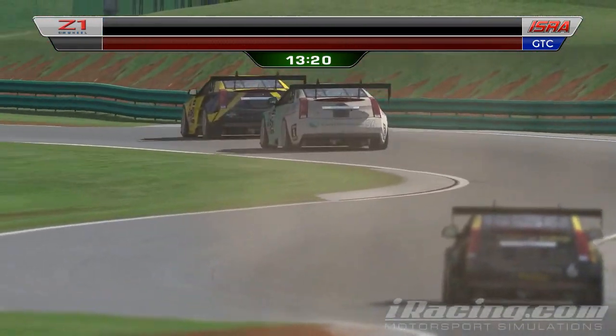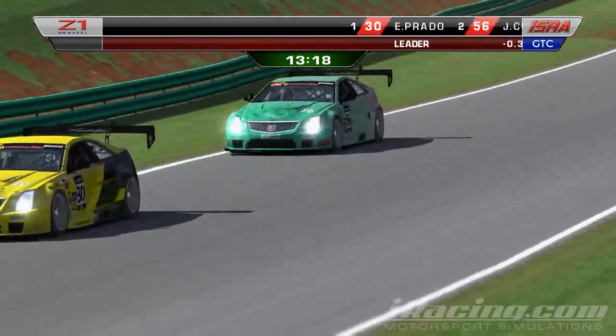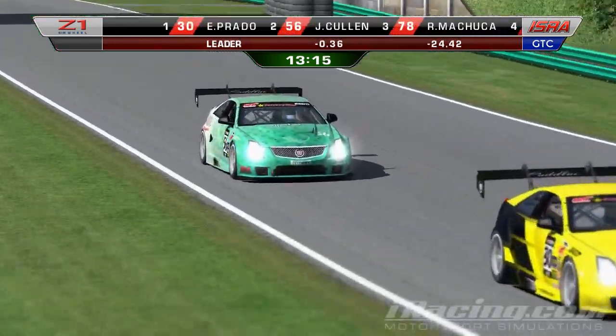And James Cullen is right on the back of Prado right now. He's really looking to see if he can find a way by.